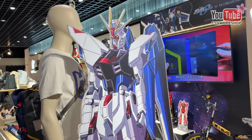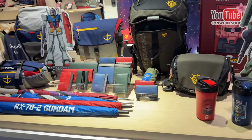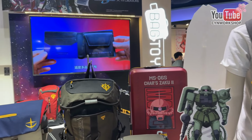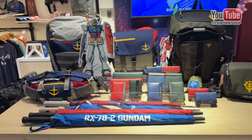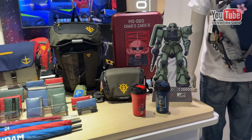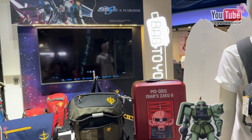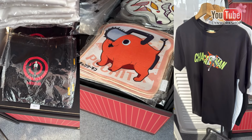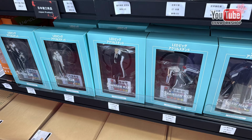Found a whole section of Gundam gear, backpacks, umbrellas, wallets, and even cups. Right outside the building, there's a Chainsaw Man pop-up store. I've never watched the anime before. What about you guys?